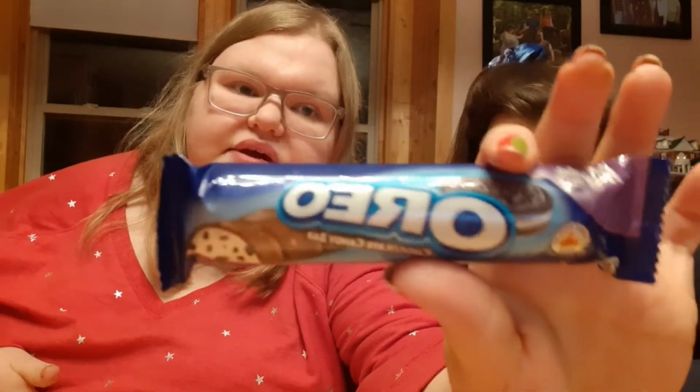With the Oreo chocolate candy bar, this is what it looks like. It also comes in a mint, but I only found the cookies and cream before I found the mint, and it comes in little pieces here. I remember having those for one of our candy videos, and it did not taste good. Did you want one? No. I get it. I like Oreos, but at the same time, in a bar, no.